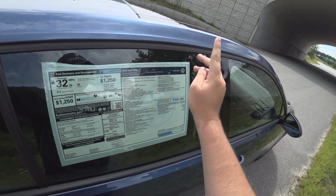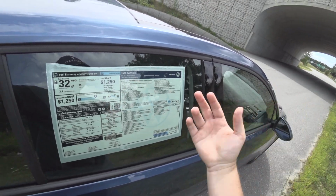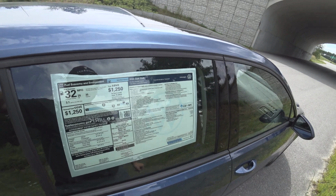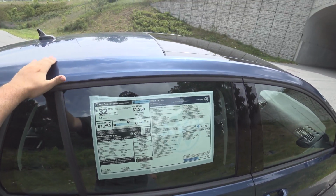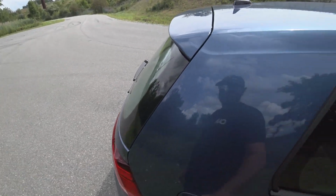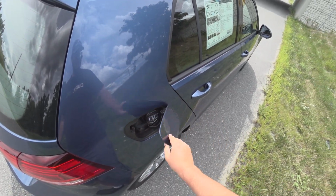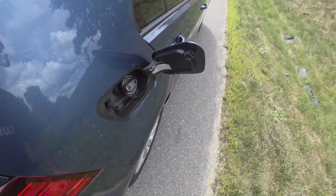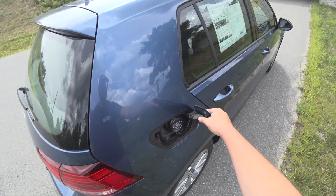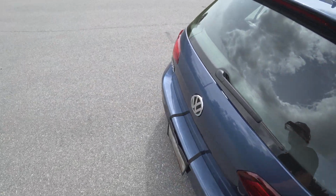The silk blue, Titan black leatherette, the monster mats, and the 8-speed automatic. A 6-speed manual is available for these. 1.4 liter turbocharged 4. What does it say? Runs on, wow, runs on regular. Pretty impressive.